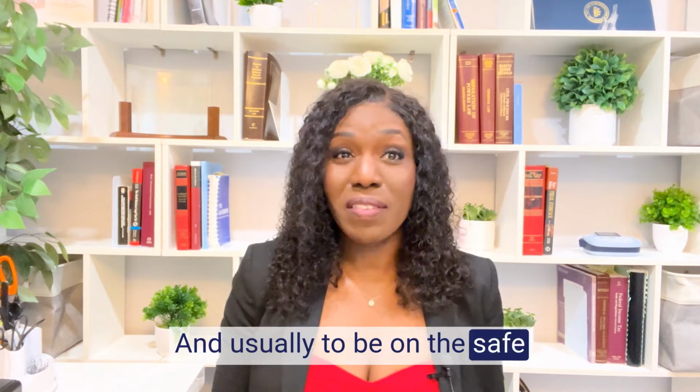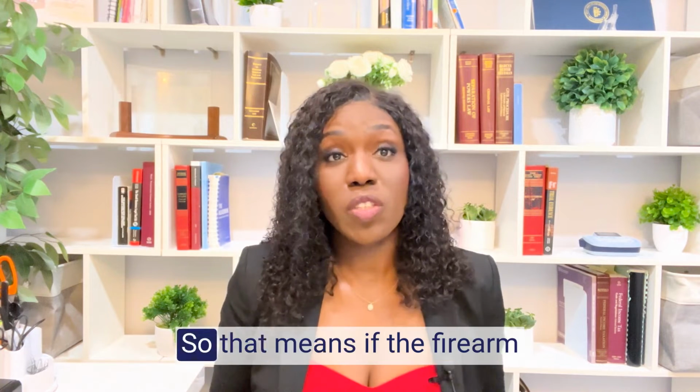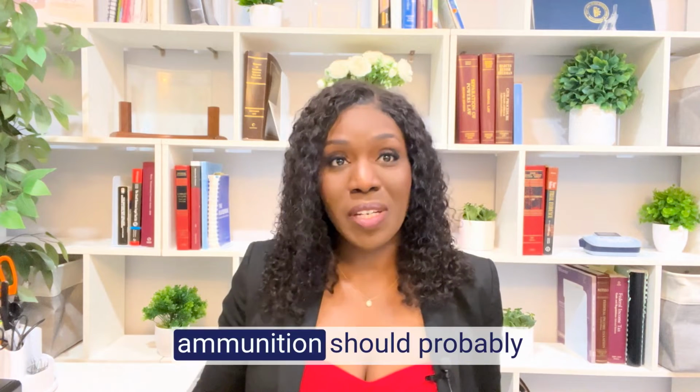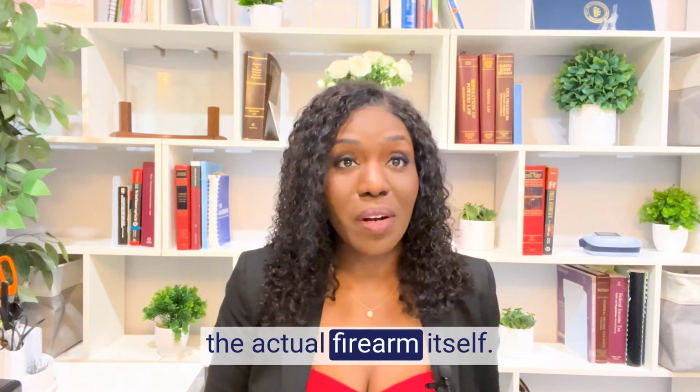And usually, to be on the safe side, both the firearm and the ammunition should not be in the passenger compartment. So that means if the firearm is in the trunk, it still has to be unloaded, and the ammunition should probably be in a separate area from the actual firearm itself.